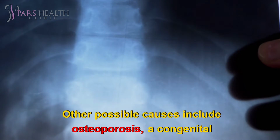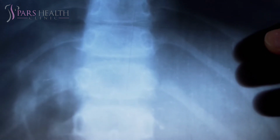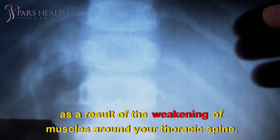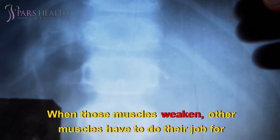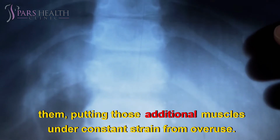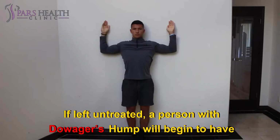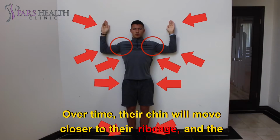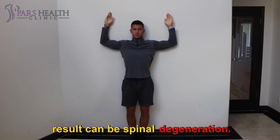Other possible causes include osteoporosis, a congenital problem, or Scheuermann's kyphosis. No matter the specific underlying cause, Dowager's hump happens as a result of the weakening of muscles around your thoracic spine. When those muscles weaken, other muscles have to do their job for them, putting those additional muscles under constant strain from overuse. If left untreated, a person with Dowager's hump will begin to have pain in their shoulders and neck. Over time, their chin will move closer to their ribcage, and the result can be spinal degeneration.